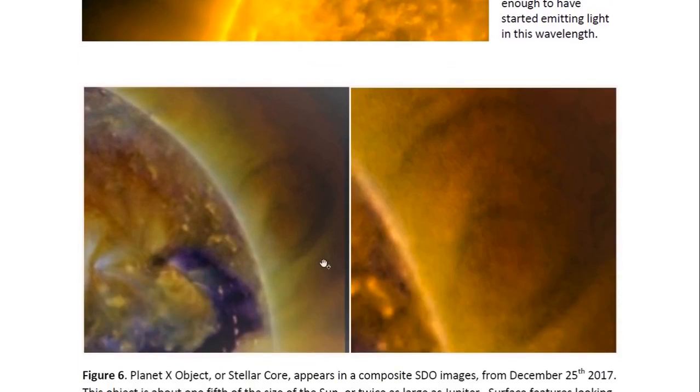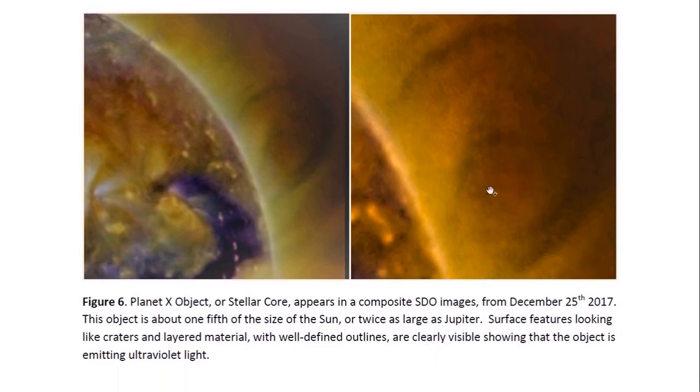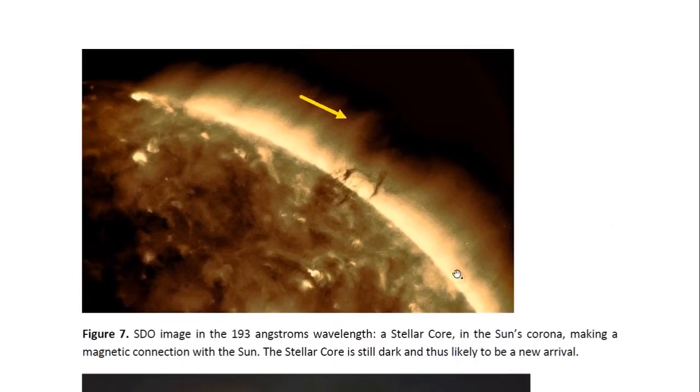Here's another one. This one has also started emitting light once again. We can see some features on the surface of the object. It seems to have some kind of hole or indentation in it, or crater. Or it could just be the material that's clinging to it. It's not actually the core, because the cores of these objects are extremely dense and very definitely solid, as I have written about in other articles.